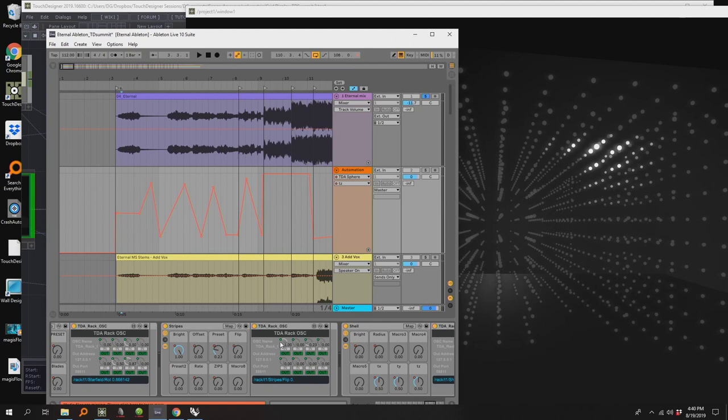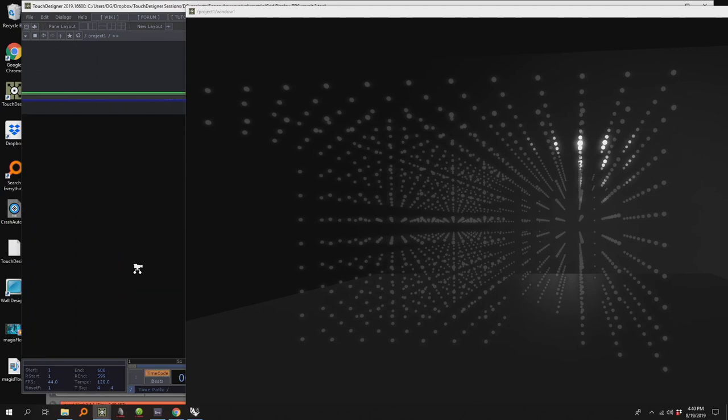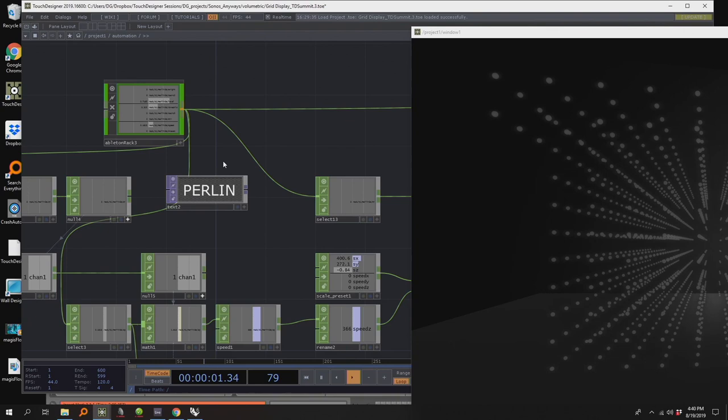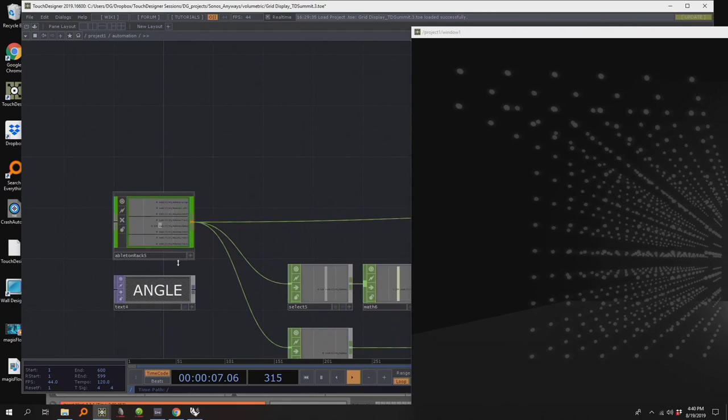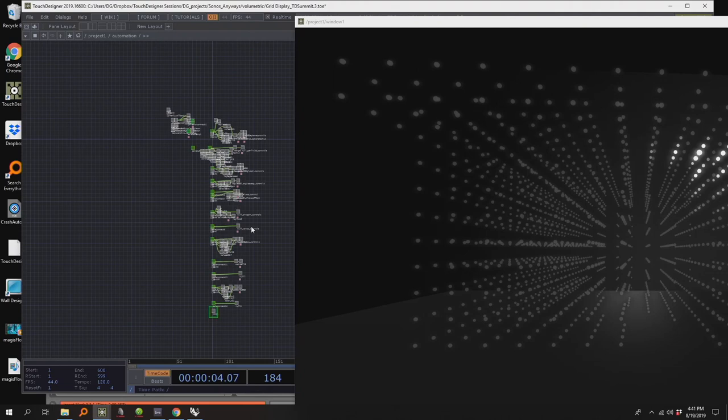So we have a whole bank of those, one for every animation effect, and all that stuff just comes in here. This is the rack that controls the sphere object that we have in the scene. And this one is a 3D Perlin noise thing that we can control. And there's some global brightness and feedback effects and angles and that sort of thing. So once we had all of these effects mapped to the knobs in Ableton, I didn't really have to leave Ableton.